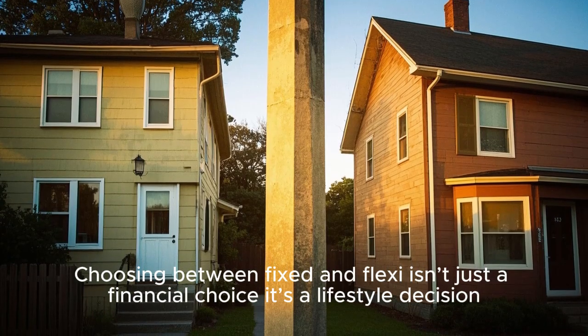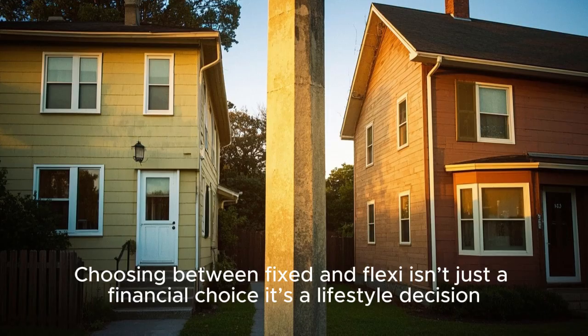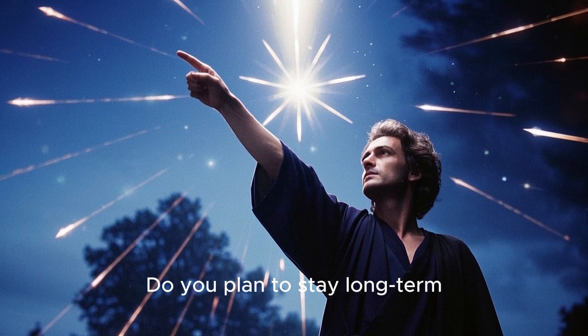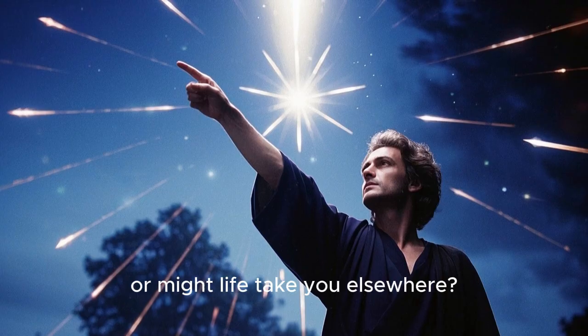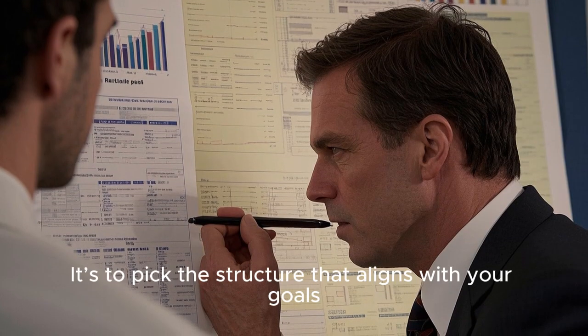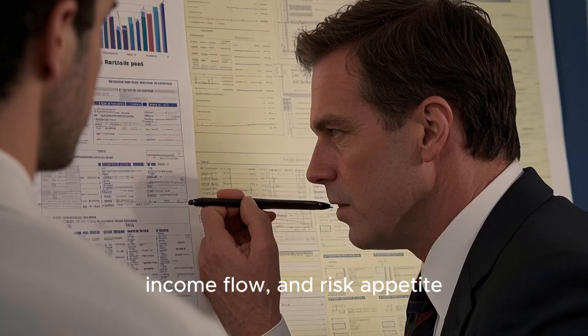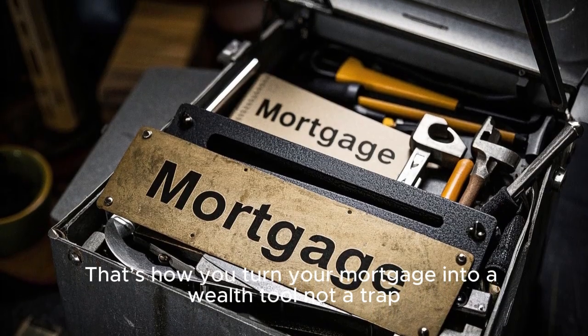Choosing between fixed and Flexi isn't just a financial choice, it's a lifestyle decision. Do you want peace of mind or control and flexibility? Do you plan to stay long-term, or might life take you elsewhere? The key is not to chase the lowest rate. It's to pick the structure that aligns with your goals, income flow, and risk appetite. That's how you turn your mortgage into a wealth tool, not a trap.